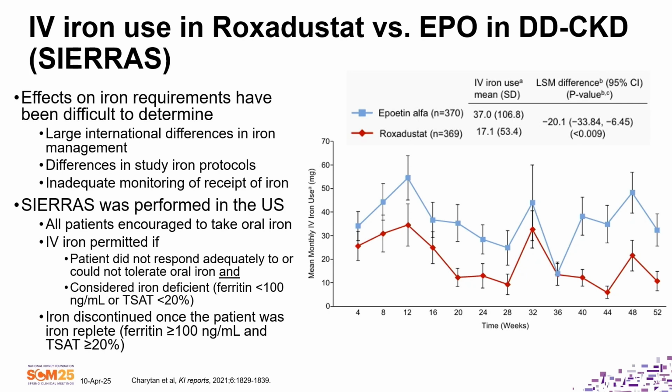Turning to actual trial data on iron, there's very little, actually. The big trials with vadadustat that I showed you were designed to evaluate the effects of these new drugs compared with ESAs, but they weren't designed to address iron parameters or iron use for the most part. I think that's for a number of reasons. There are really large international differences in iron management, which I didn't even realize until being involved in some of this. Some countries use mostly oral iron, even in dialysis patients, for example. The ferritin limits that people are willing to tolerate are hugely variable as well. The studies had different iron protocols too, which makes it hard. And some of them didn't really adequately monitor iron use either.